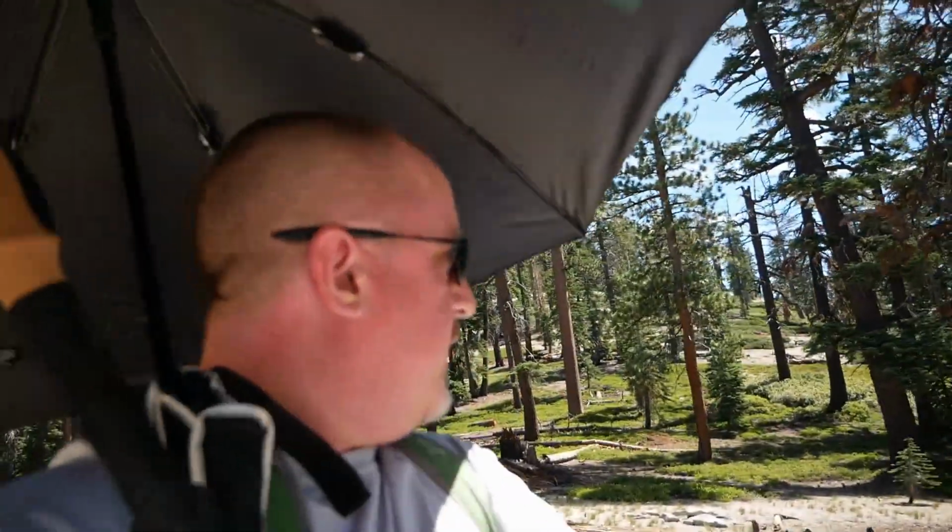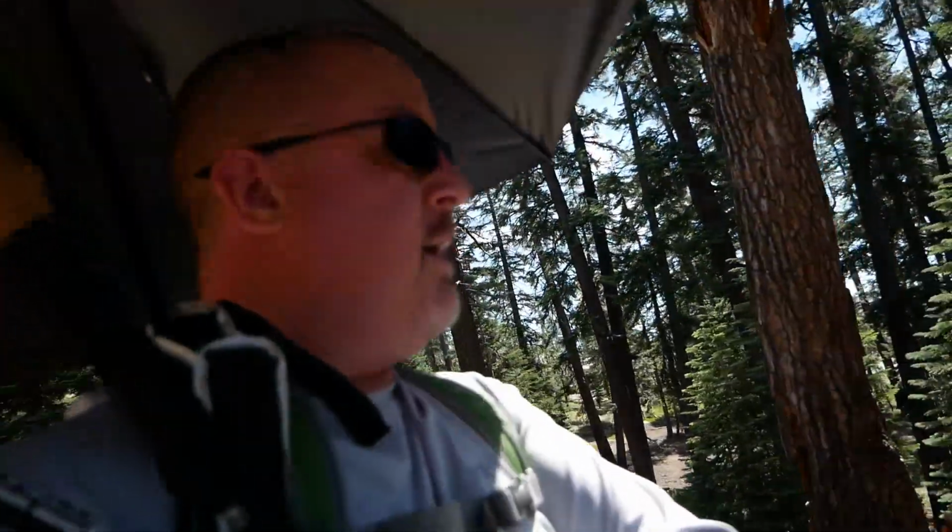Easy adjustment. I got full range of vision. I don't have a hat on my head, so I don't have 1 degree of extra heat coming off my head, being trapped in a hat or a buff or anything else. The heat from the ground is not being reflected very much because of the black interior, and the sunlight on the outside is being reflected by the silvery top.